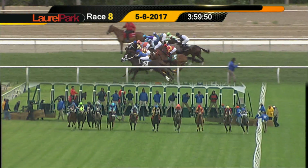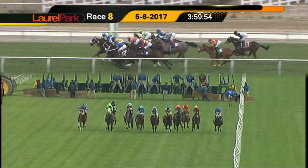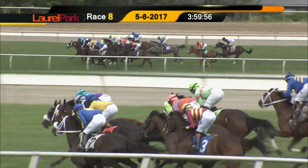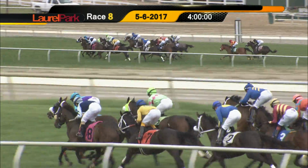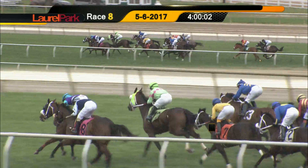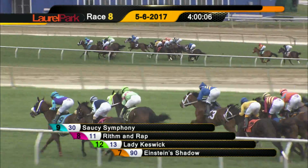And they're off. Saucy Symphony speeding on the outside. Saucy Symphony trying to grab the lead, but a wall of horses there too. Rhythm and Rap, and also Einstein Shadow with a good break. Lady Keswick has moved third on the outside now. Advancing to fourth is Special City as they push on to the turn.